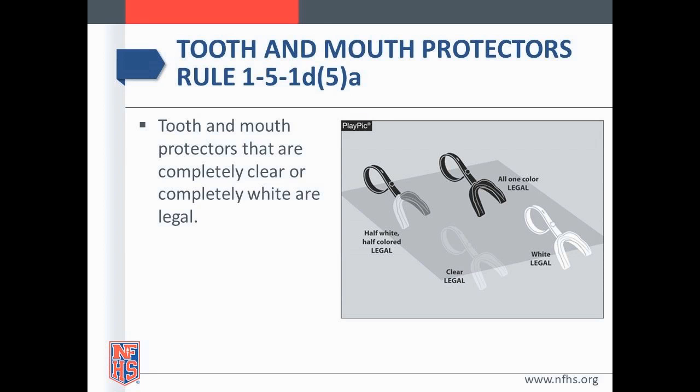I'm not sure why, but tooth and mouth protectors that are completely clear or completely white are legal again. Also, just a note that in the state tournament, we do not allow designer mouthpieces, meaning the ones that show the fangs or the crooked teeth or any kind of blood or even any type of writing or symbols, similar to the restriction on your eye black that you can't have any writing, symbols, or any markings on that. Same thing goes in the state tournament for your mouthpieces. Now, as far as the regular season is concerned, take that up with your regular league representatives. But from a state tournament standpoint, keep them plain.